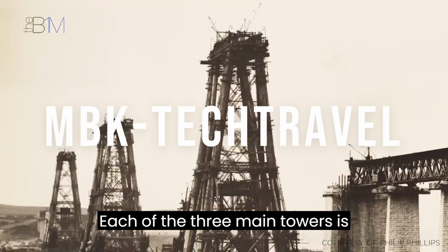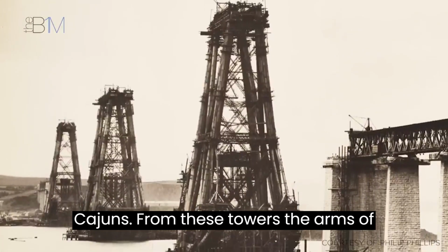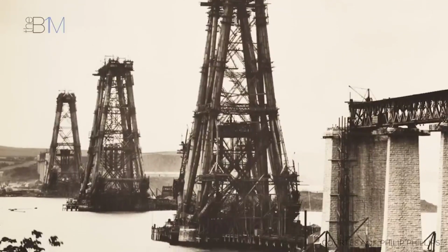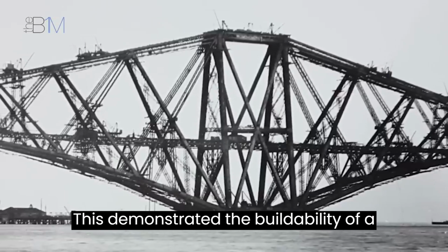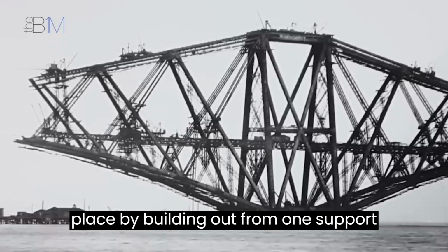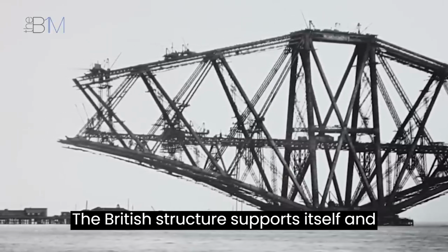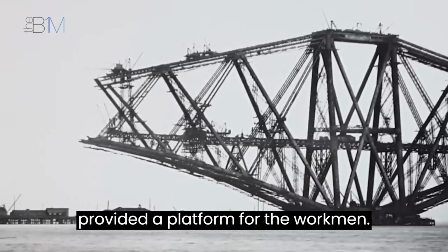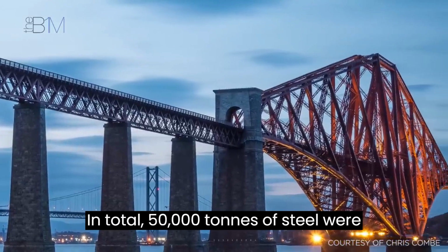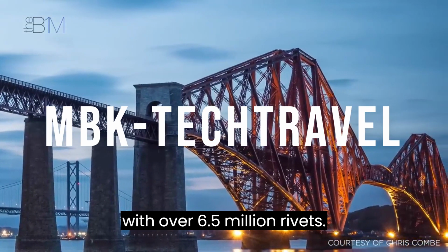Each of the 3 main towers is supported on 4 separate granite foundations constructed within iron caissons. From these towers, the arms of the bridge were extended outwards. This demonstrated the buildability of a cantilevered system as construction takes place by building out from one support using no temporary support structure. The bridge's structure supported itself and provided a platform for the workmen. In total, 50,000 tonnes of steel were used in the superstructure, held together with over 6.5 million rivets.